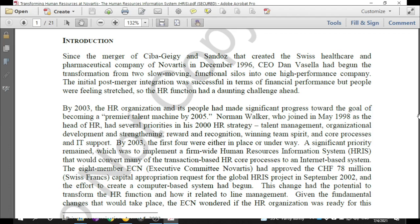Since the merger of these two companies and the Swiss healthcare pharmaceutical company Novartis was actually created, the CEO Dan Vasella had begun to transform from slow-moving functional silos, a company where every department was working separately in different directions, into an integrated system that would have all the processes integrated, more specifically the HR element of it.